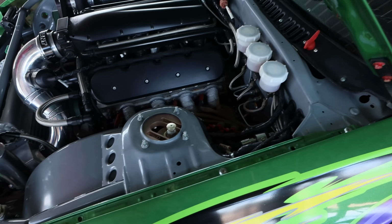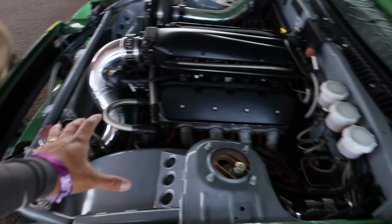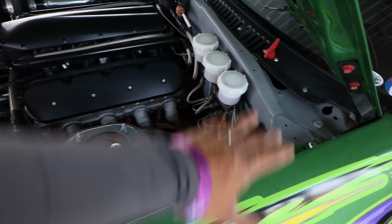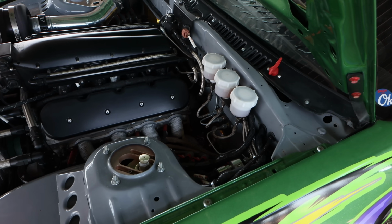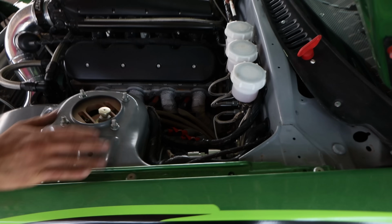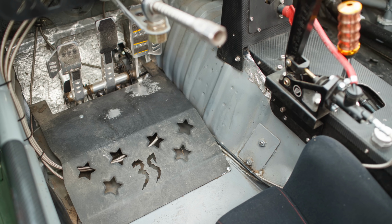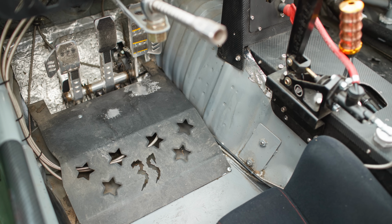Tell me a little bit about this. This is super neat too, all of this setup. I mean, did you do all of this stuff right here? Yeah. So the reservoirs feed back into the car, and there's an OBP pedal box that's mounted to the floor.